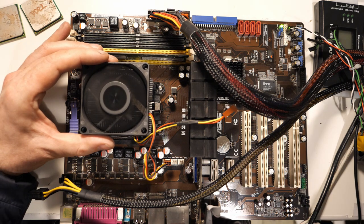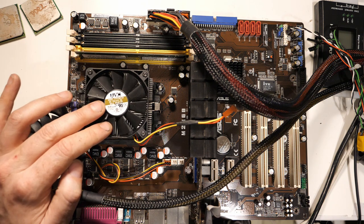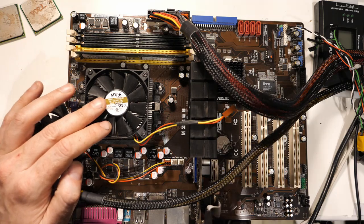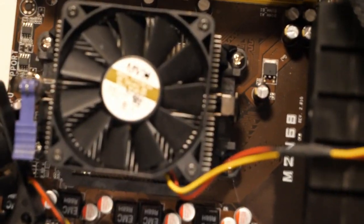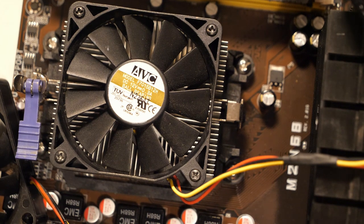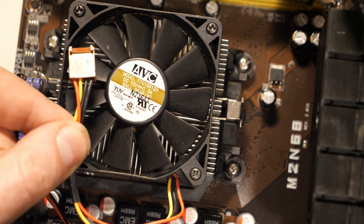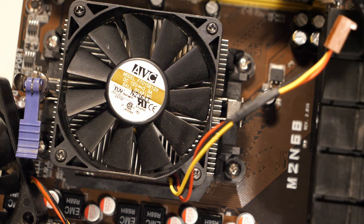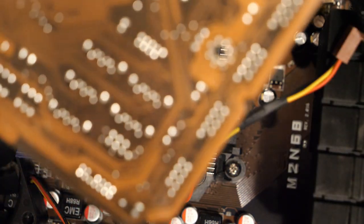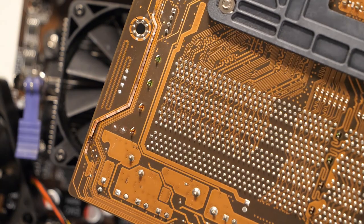Let's switch this off. Remove this and probably maybe look up that number and then burn it, or responsibly recycle it. Here's the number if you want to look it up. Here's the wiring and here's the possibly, probably, completely dead motherboard.